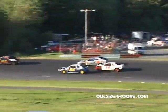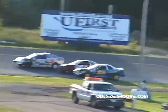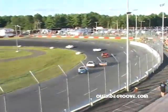Robert Foley is third. Rob Clark looking to move back through as they're three wide down the backstretch for the fourth spot. It's Clark in the 14 in the middle. He has to back out of that because he doesn't have room. Now he gets back in the throttle midway through the corner, and he's able to get around the 86 of Amber Turner. Two laps to go in this one.